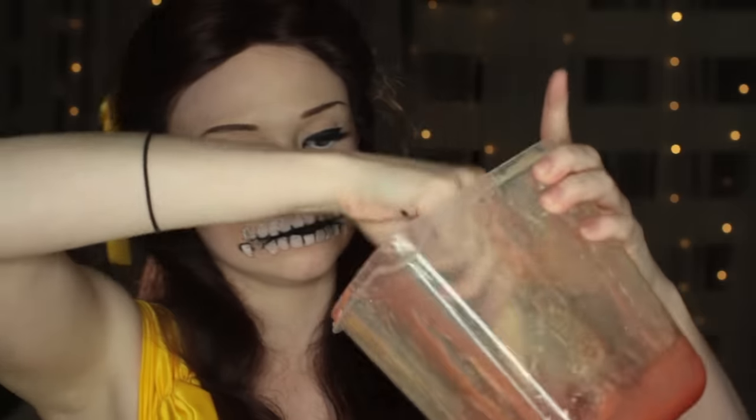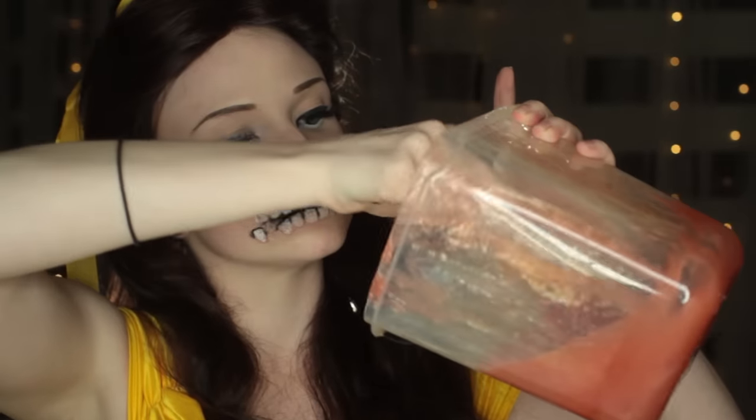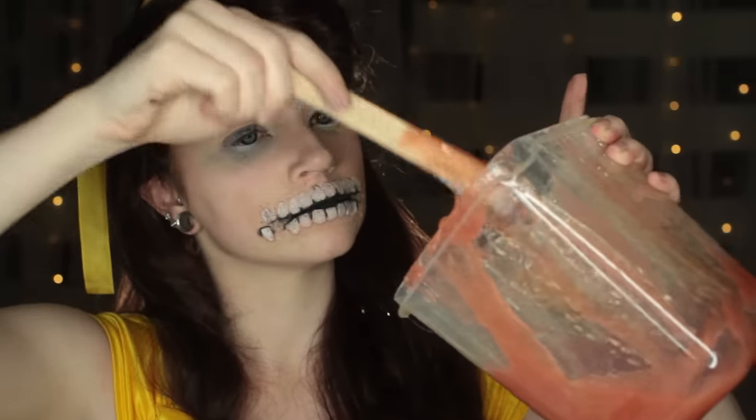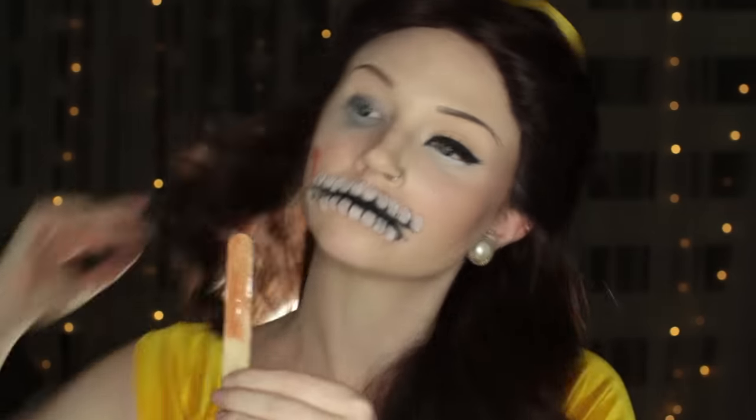I can't stress this enough. In order to avoid being an actual burnt Belle, please be extremely careful when using hot gelatin. I always wait a couple of minutes after melting mine before I even think about using it, and then I test it on the back of my hand first, and if that's not too hot, I test it again on the inside of my wrist before putting it anywhere on my face.